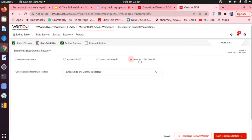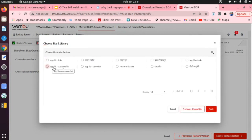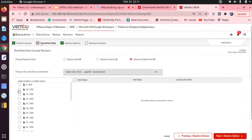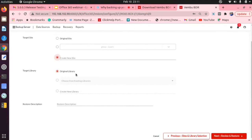Similarly, for the folder and items, you are even more granular, and you can recover the files and items even from the library too. First, you have to choose the site, and then you have to choose the library, and then all the items inside the library will be listed. You can choose these many folders, and you can go with either original site restore, or you can create an existing site. You can restore to the existing site, or you can create a new site and restore it. Similarly, for the library, you can use the original library, or you can choose the existing library, or you can create a new one.